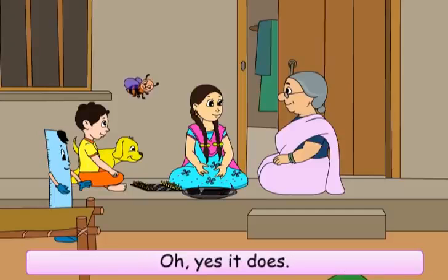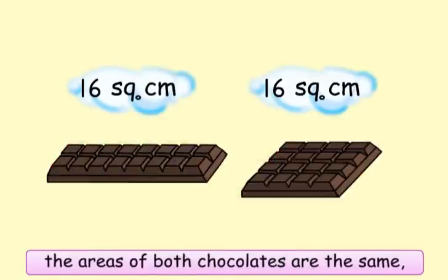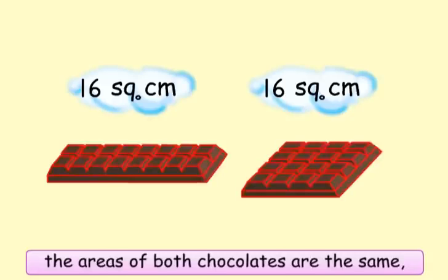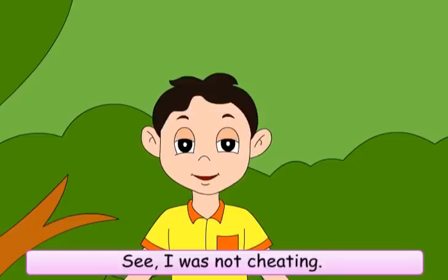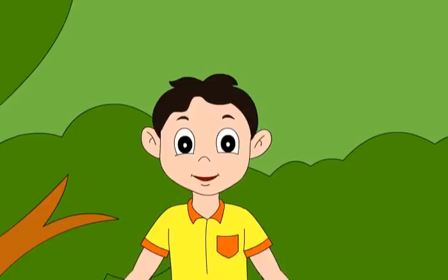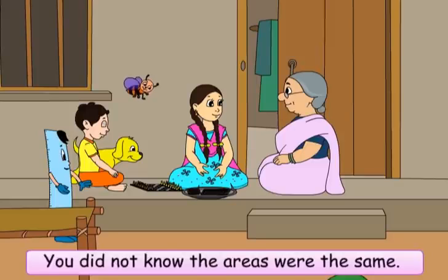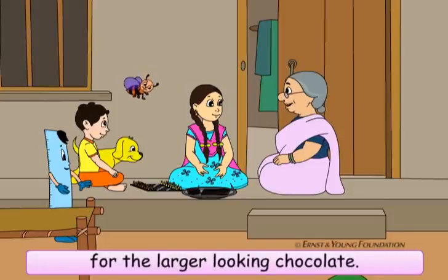Oh, yes, it does. That is why I said the areas of both chocolates are the same, even though they don't look the same. See, I was not cheating. I just wanted to have the rectangular chocolate because I like the shape. Chinu, you did not know the areas were the same. So, you were asking for the larger looking chocolate.